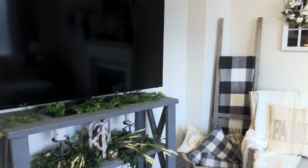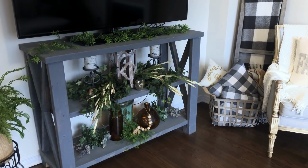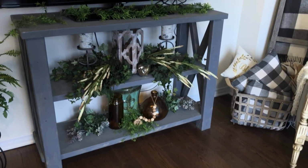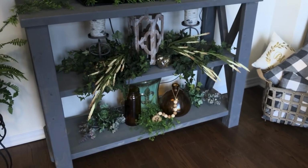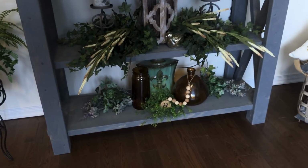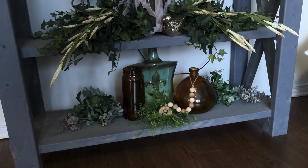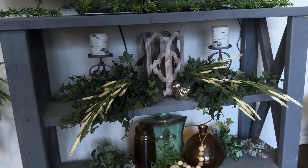And then this is my TV wall. I styled my shelf here, which I keep my TV on. Really simple. I did add some amber glass down there. You can see that. And a little fleur-de-lis vase that I have. Let me go in closer so you can see it better. There you go. And then this over here, I just put two candles and this lantern.